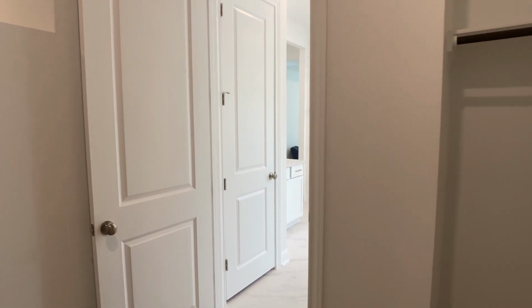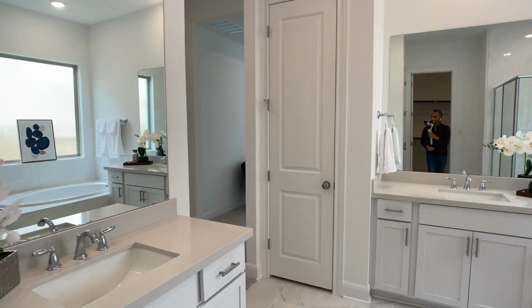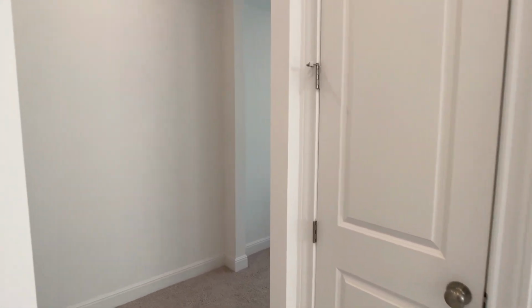But again, in this house, I think they did a great job. That was going to be a look at the primary closet, and we're going to head over to the rest of the first story here.